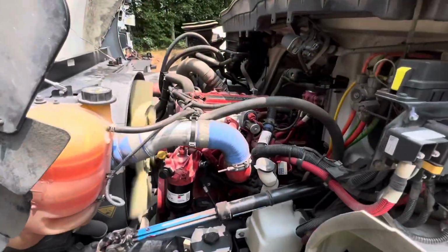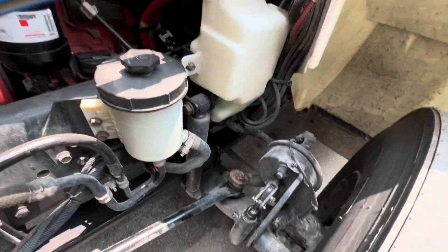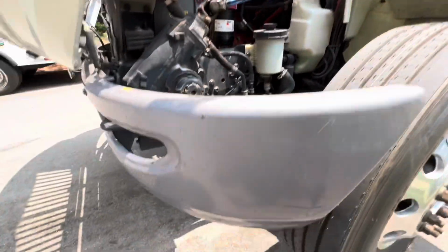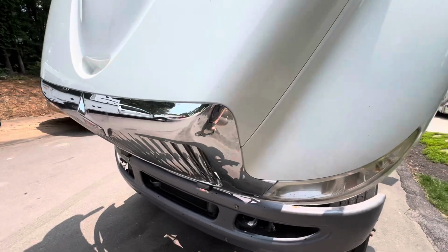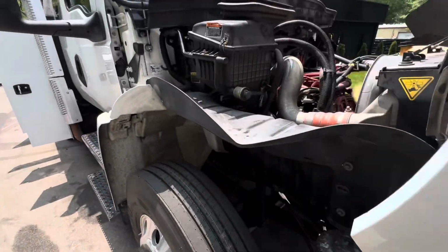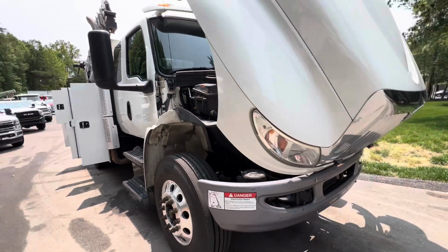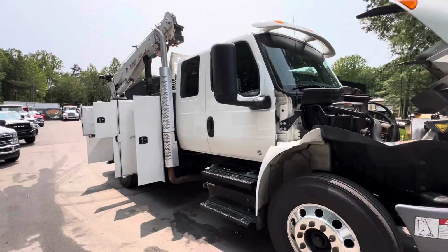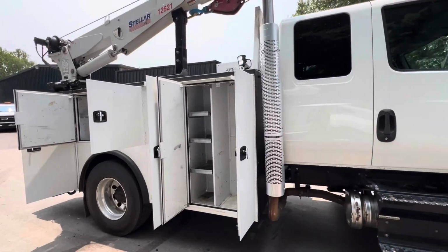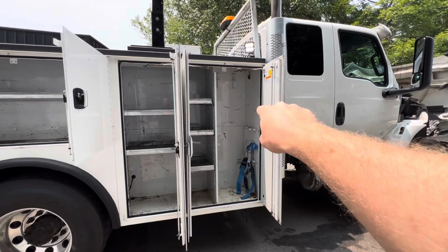Take a look at the engine now. Talk a little bit about the lighting on the truck. You do have these two front strobes mounted inside the grille. There's a couple lights that we need to check the wiring on. You have this one floodlight on the passenger front corner. I'm going to add interior light in this first compartment. The second compartment does have an interior light strip in it.